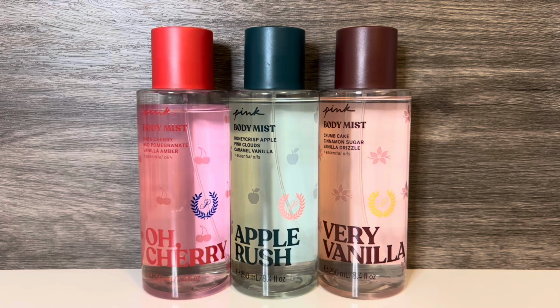Overall, I think this collection is a winner. I like all of the fragrances, and I think the scent profiles are nice for fall. Pink has been doing so well this year, and they've continued giving us the sweet candy scents and gourmands that many of us have been asking for. I'm also personally glad they switched it up and didn't give us another pumpkin scent.